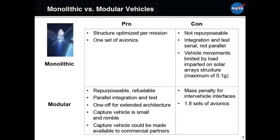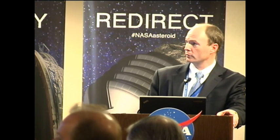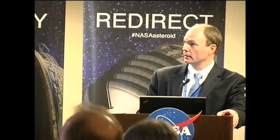Would there be a mass penalty? Sure, there probably would be. We would have 2 sets of avionics up there instead of 1, but I've said there may be 1.8 sets of avionics instead of 2.0. Hopefully, at Goddard we've done quite a few studies about flying a smart mothership and a less smart worker bee or bumblebee that flies off to go do the work, or maybe it's the other way around. Maybe the vast majority of the smarts lies in the capture vehicle. The SEP tug is dumb. It's got limited capability, and it just hangs out and loiters before the 2 recombine. So I think there's ample room for discussion still on this trade.